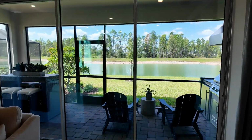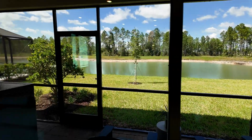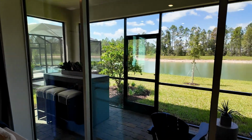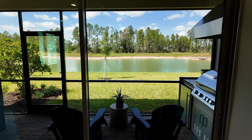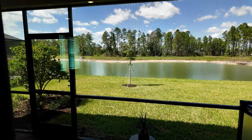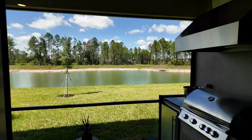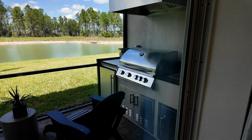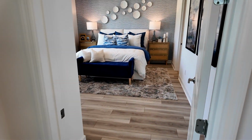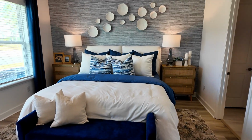Here's your open lanai area here. These sliding glass doors peel back to where there's just 1 panel. You've got 3 full panels here. And this particular model, the Grenada model, is located on the pond, so you don't have any rear neighbors. You've got an outdoor barbecue kitchen area here. And then you've got your primary bedroom. Master suite is here.